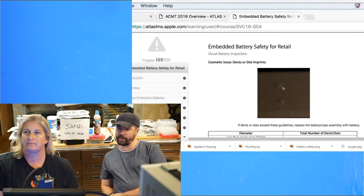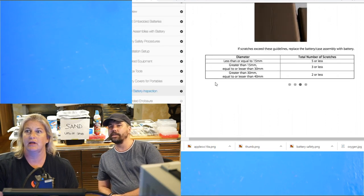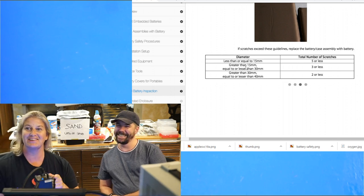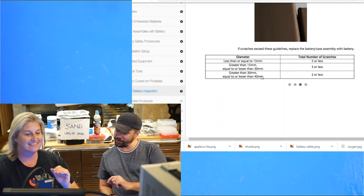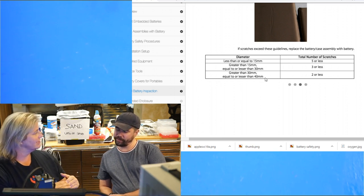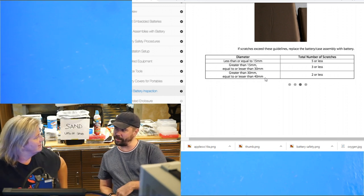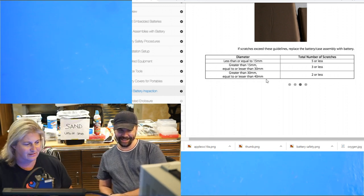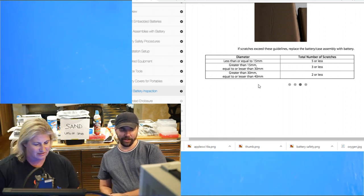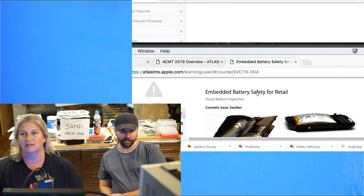Does it say anything about scratch depth? Scratch depth. Nope. You can have them unlimited. Deep, unlimited, so deep, as long as the scratch is shorter than 40 millimeters. It can slice all the way through. So if you scratch it with a razor blade or an X-Acto knife, if it's falling and you don't want to have to replace it, you just cut it, kind of skewer it, scratches a little bit, then I think you'll be all right.